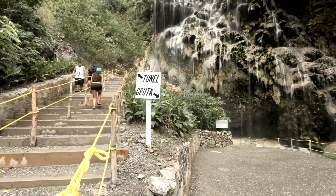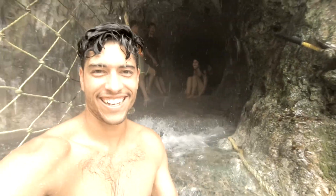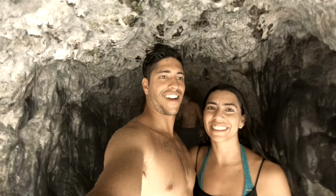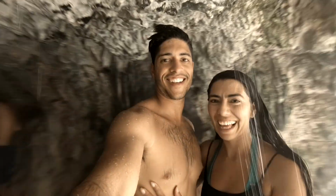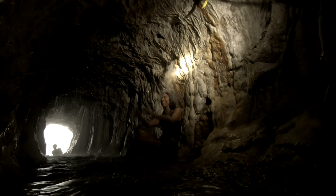All right, now we're gonna talk about the tunnel. So a portion of the water from the tunnel goes to the river. And to get to the tunnel, there's stairs, and it's a little bit steep, so be prepared for that. But once you get to the tunnel, it's pretty much a natural sauna. You feel the steam as soon as you get in there, and you see the water shooting from everywhere. It's just so beautiful. There's also a few waist deep pools, and the water there is a little bit hotter. It's like 104 degrees, and it's just amazing. Just to be in there is really an experience of your life.